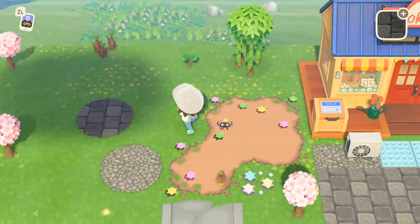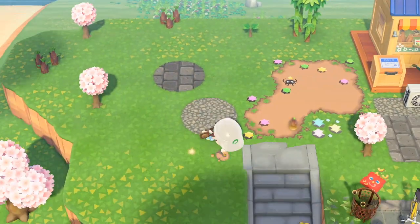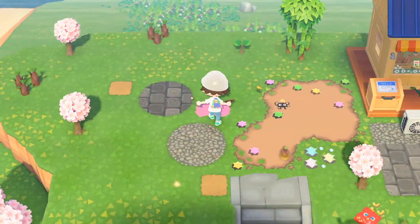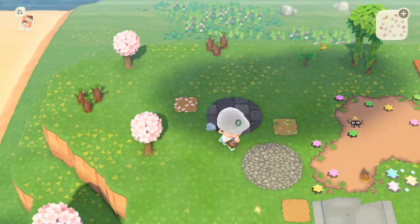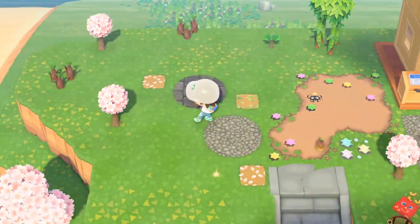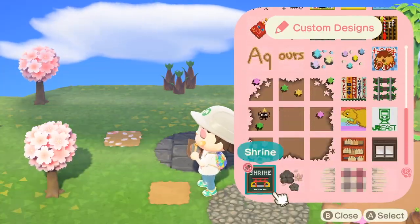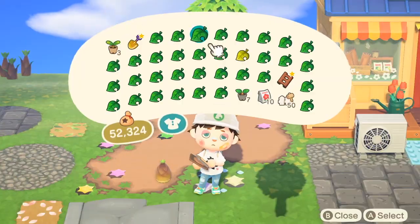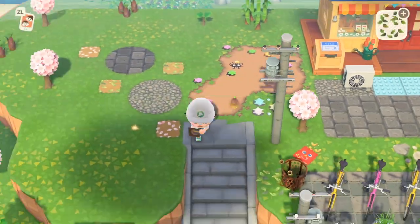I also wanted to experiment a little bit with these little single squares of dirt path with custom designs put on top. I've seen a lot of people do things like this and I thought it looked really pretty. So I wanted to try it on my island and I really like how it turned out, and I've ended up using it in lots of other places on my island too.